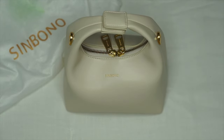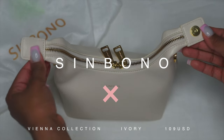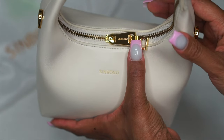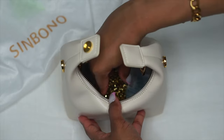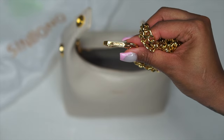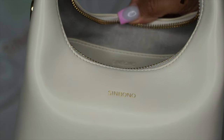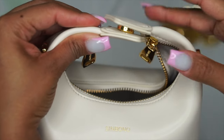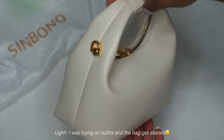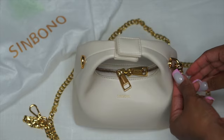So this bag that I'm showing you guys is from the Vienna collection, and I got it in the color ivory, and it retails for $109. And it just has this nice expensive gold hardware, and it could also be worn as a top handle and a crossbody. So here I'm showing you guys the gold chain, and when I tell you, this does not feel cheap. And the inside is velvet, and to me, that's luxury. And I just love everything about this bag. I love the versatility. I love the style. I love that the top of it, you could snap it open. Like, I've never seen that style before. And this bag just all around gives. Like, it gives the girls everything.